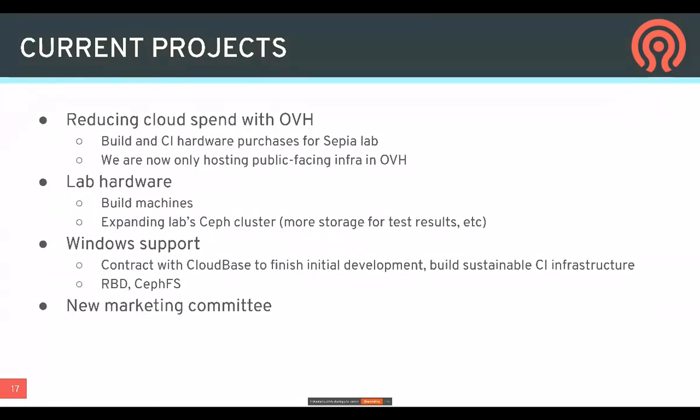We're drastically reducing the amount of money that the foundation has been spending with public cloud providers to host a lot of the infrastructure by buying hardware to put in the Sepia lab instead. It's much more cost effective. At this point, we're only putting public-facing content in OVH, so things like the tracker, the Ceph website and download.ceph.com. We're pretty happy about that. We're saving a bunch of money there.